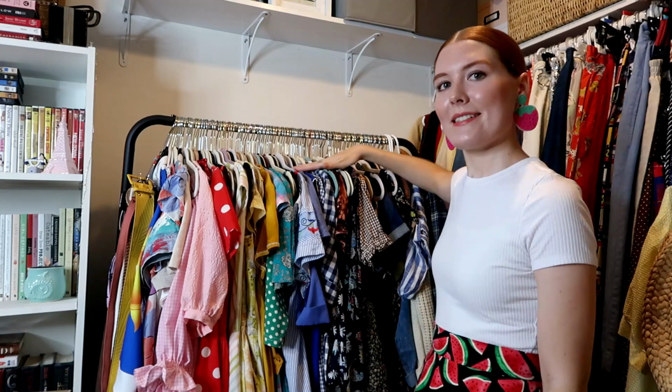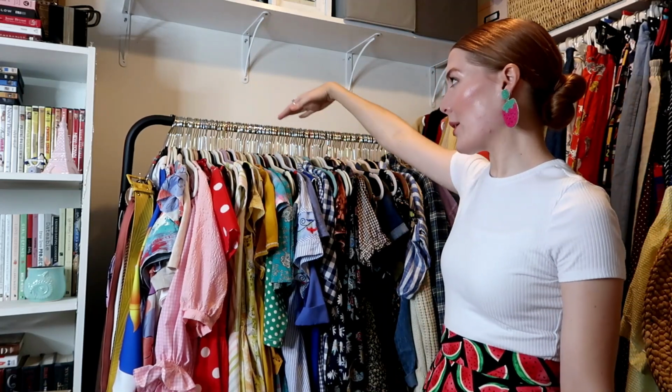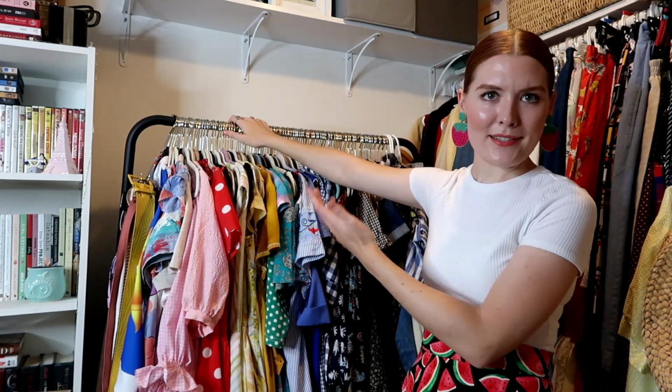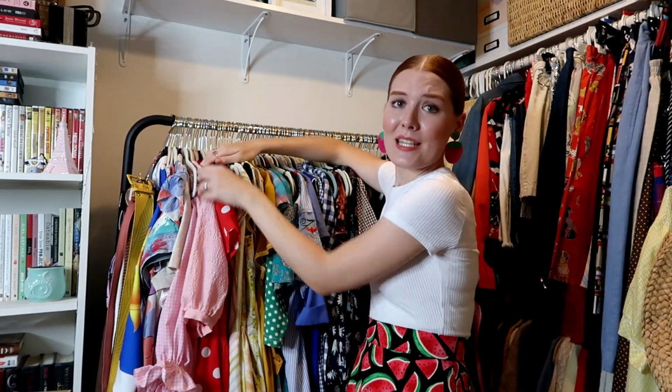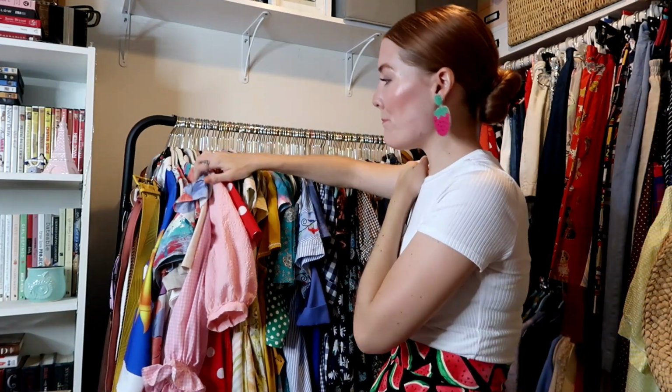But these are my dresses, and they are organized by color, because who doesn't want to organize their closet by colors? So that if you decide that you want to wear a pink dress, you can go to the pink dress section and pull it out.